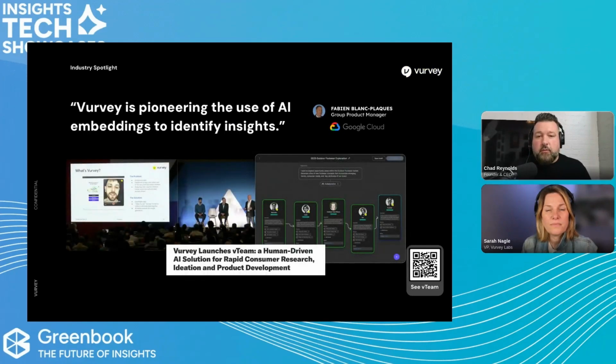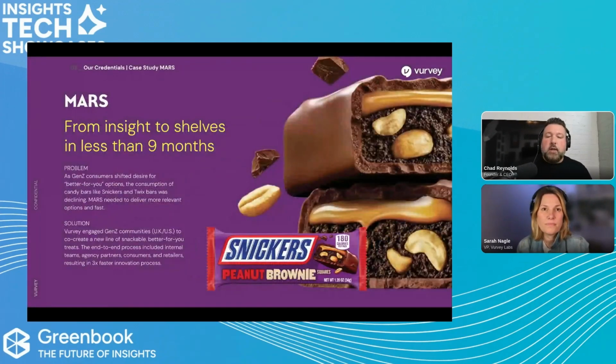As I mentioned, V-Team launched last month out at Google. There's a bunch of different articles on our site you can check out that go a little bit more in depth around the partnership with them, how we're using different LLMs to generate insights and ideas, how we're creating visuals and things like that. So please check that out if you get a chance.